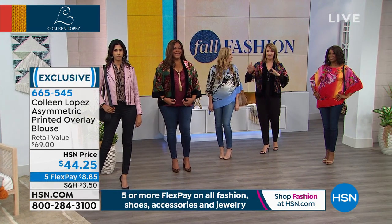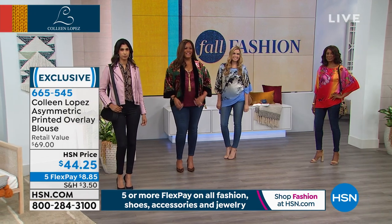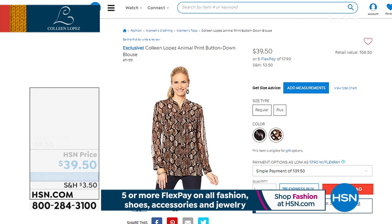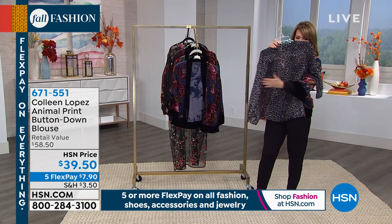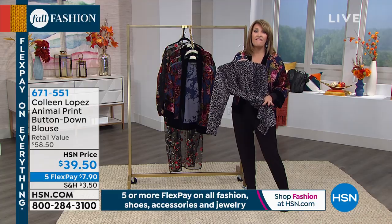Okay, so we're going to tell you about our kimono topper in just a second. One more thing I want to show you real quickly, though, before we move into our second hour. Coming up, that is the snake version, and this is my leopard version of this. This is the cutest thing. I'm telling you, it's $39.50.